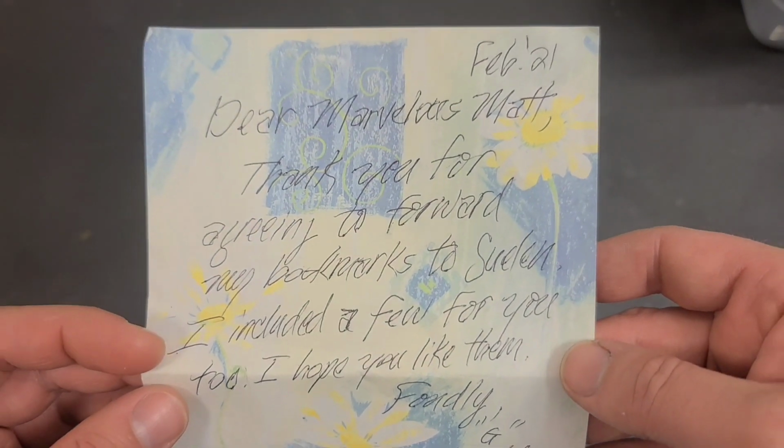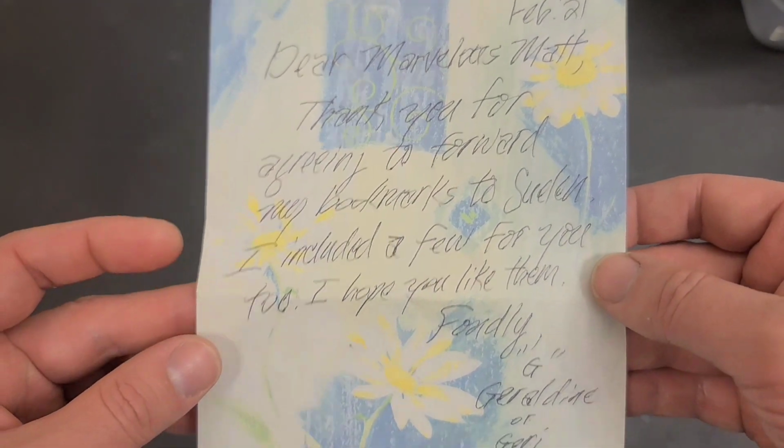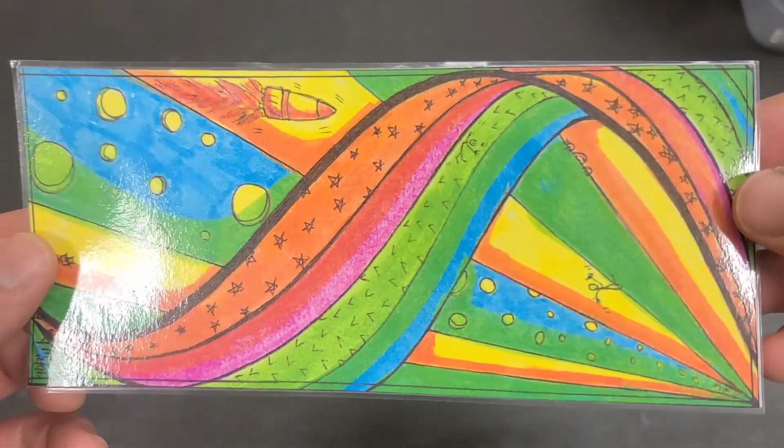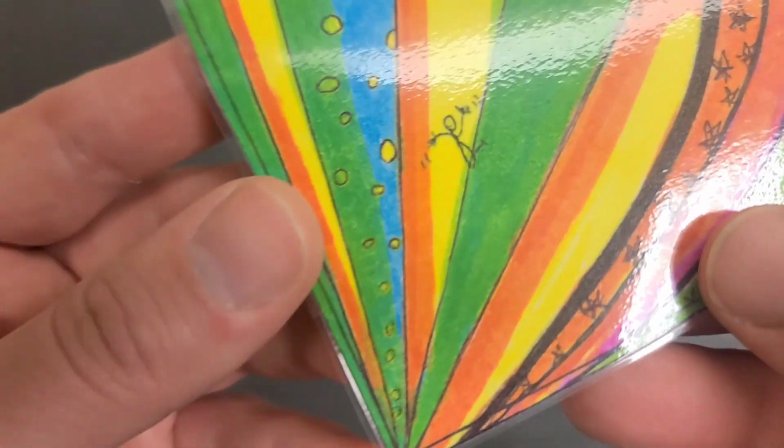Some people have donated beautiful stuff to this studio. Let's go through some of these packages. First, we have G, or Geraldine, who has donated these beautiful bookmarks that she made herself, handmade. Look at that little man there.